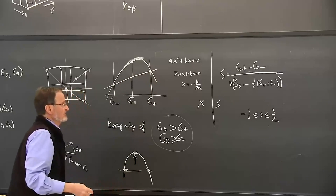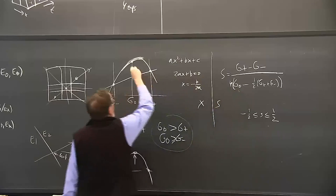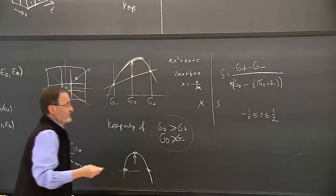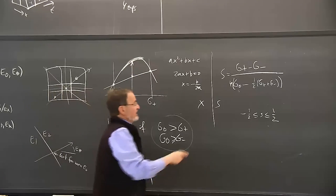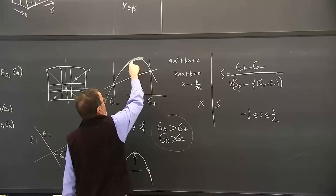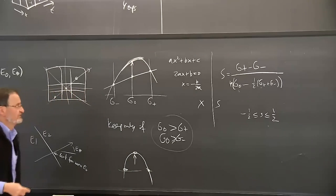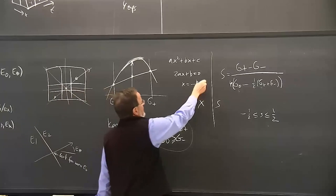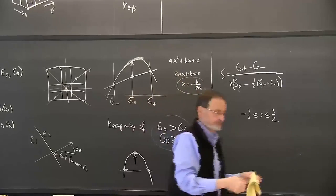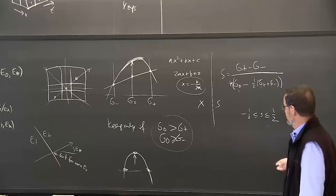And how much does it get shifted by? Well, we look at the second derivative, which is this difference here. Well, it's not the second derivative, but proportional to the second derivative. So we're looking at the average of G plus and G minus and comparing it to this point. And the larger that difference is, the higher the second derivative. So B is the first derivative, A is the second derivative. Okay, so that's one way of getting the subpixel accuracy.